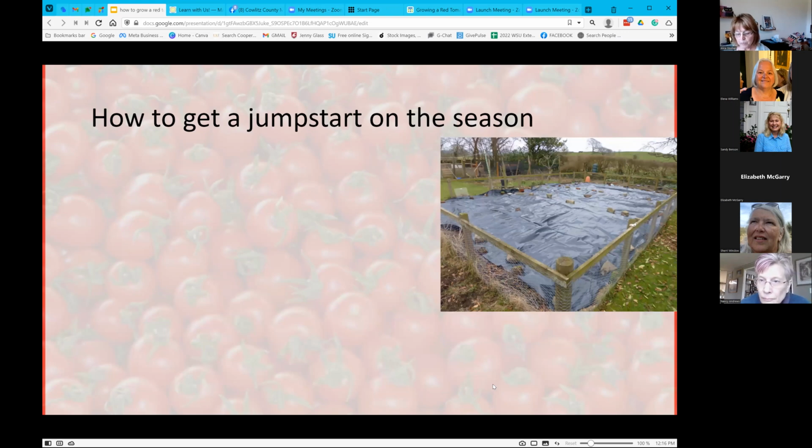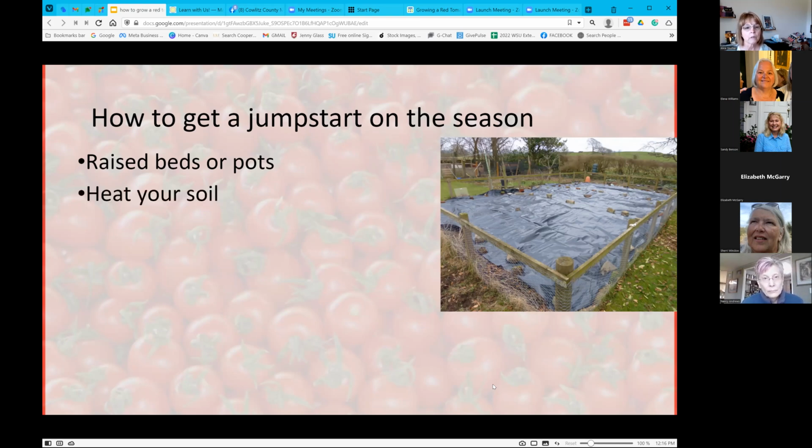So to get a jump start on the season, there are a couple things you can do. You can cover your beds with clear plastic or black plastic, and that will warm up the soil beneath them. It'll get it up to temperature pretty quickly, within 2 weeks. So if you haven't done that, go outside today and do it. Raised beds warm up a lot, and pots are usually a lot warmer than in-ground gardens.